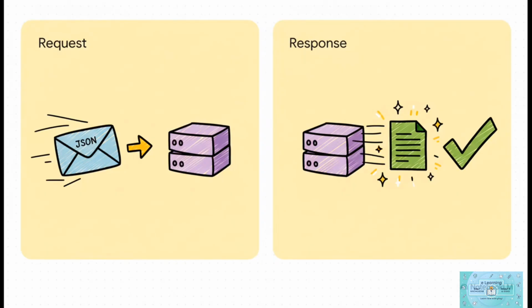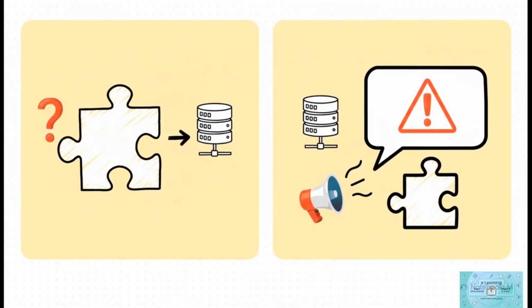All right, so check this out. We send a valid POST request to our /posts endpoint with a title and a body in the JSON. And what do we get back? Exactly what we'd want: a 201 Created status code and the data for the brand new post we just made. Simple, clean, works perfectly.